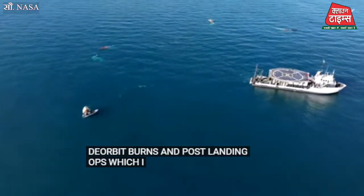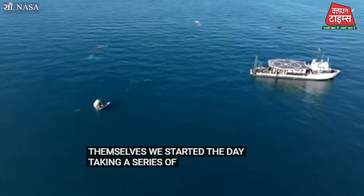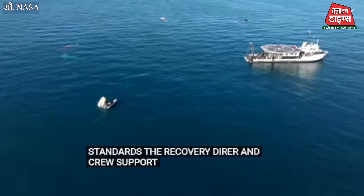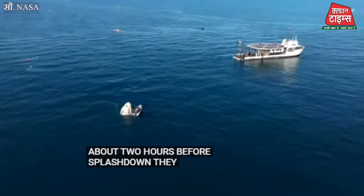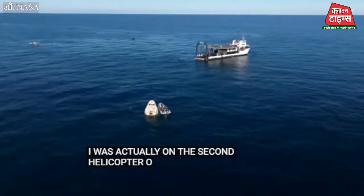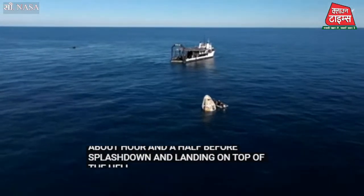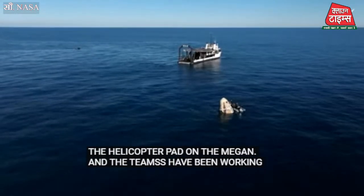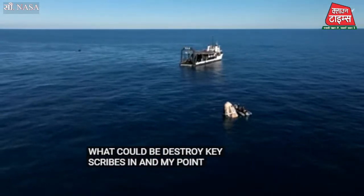As for the recovery teams themselves, we started the day taking a series of helicopters out to the vessel. And as standard, the recovery director and crew support teams were on that first helicopter out and took the time to get everything prepared on the ship. About 2 hours before splashdown, they deployed those fast boats and jet skis into the water. I was actually on the second helicopter out, and we were on the vessel about an hour and a half before splashdown and landed on top of the helicopter pad on the Megan. And the teams have been working diligently across their respective disciplines this week, executing what can only be described, from my point of view, as a logistical masterpiece, just ensuring every detail has been in place for Crew 9's return.